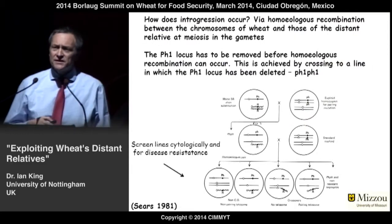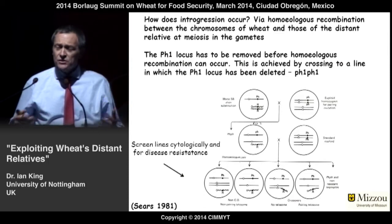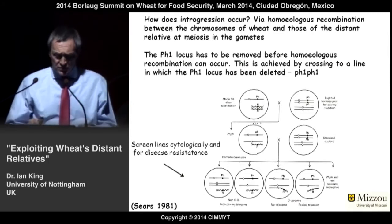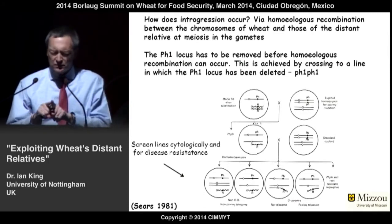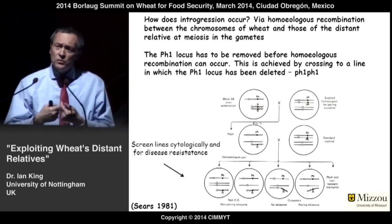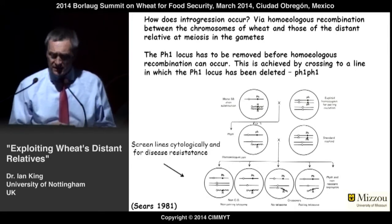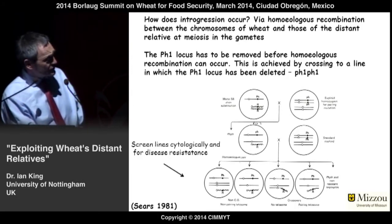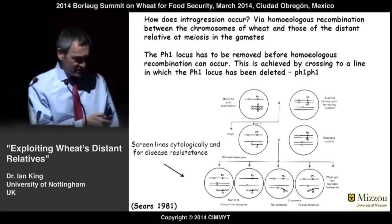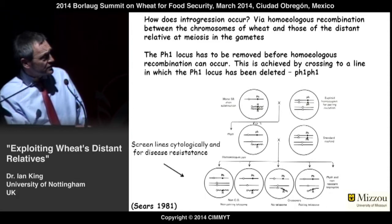So I thought I'd quickly tell you how we do this for those who aren't cytogeneticists. Effectively, we get transfer in wheat by recombination between a chromosome from a distant relative and the chromosomes of wheat at meiosis. But before we can do this, we first have to remove a gene in wheat called Ph1, which prevents this. So I thought I'd use a slide from Ernie Sears, the great Ernie Sears, to actually demonstrate this. Here we've got a line which Ernie's produced with 2 telosomes from a distant relative with a disease resistance and the Ph locus.